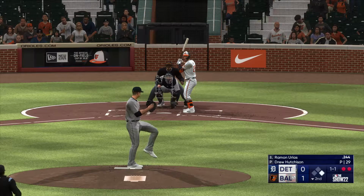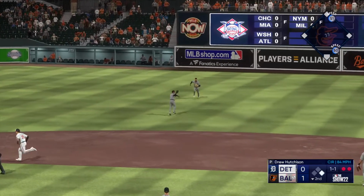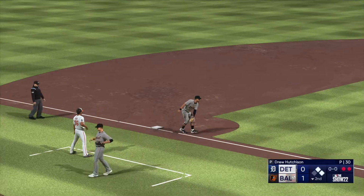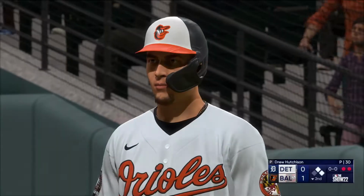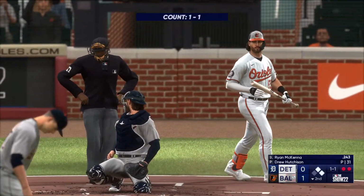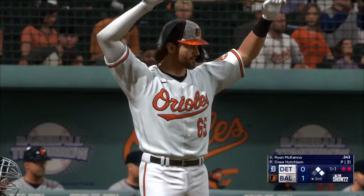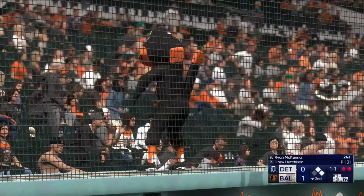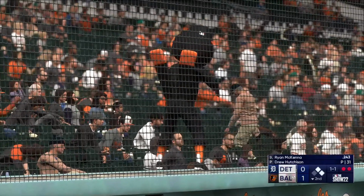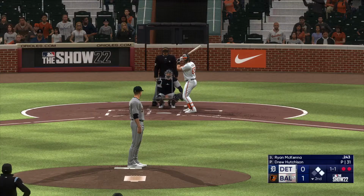Here's the third baseman, Ramon Urias. Swing and a ball popped up. That's a hit. Throw stops the lead runner at second. 2 on and 2 out. Batting ninth. First and second, 2 down. Ryan McKenna now at the plate. He's been such a good hitter with runners in scoring position. Some guys just take it to another level. For him right now at the plate, it's like everyone else is in slow motion and he's in full speed.